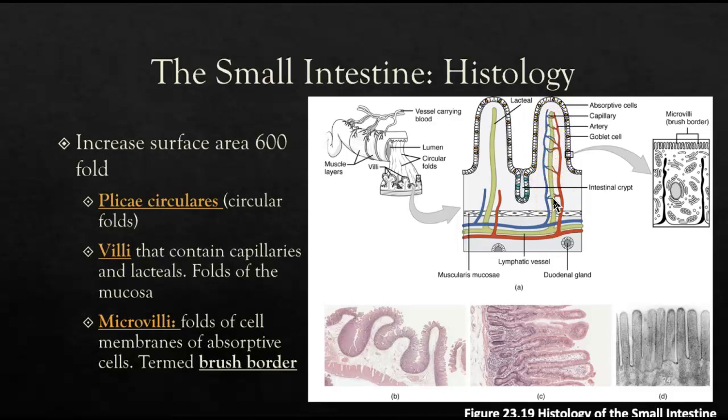So this is further folding the mucosa. And then sitting on these columnar cells here, we are going to close up at one of those cells, and at the very top we have microvilli, which are also known as a brush border, and the microvilli help to increase surface area and serve as absorptive features of the cell.